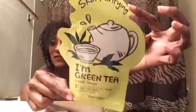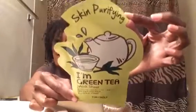All right. So I see something in here that's really cool. Y'all know I love face masks. So bam, I got a face mask from Tony Moly. This is called I'm Green Tea Sheet Mask. Sheet masks are the bomb. I'm happy to get this. Very happy to get this. So this sheet mask right here by Tony Moly is worth $3. Awesome. Next thing, everything else is wrapped up in the pretty little pink.